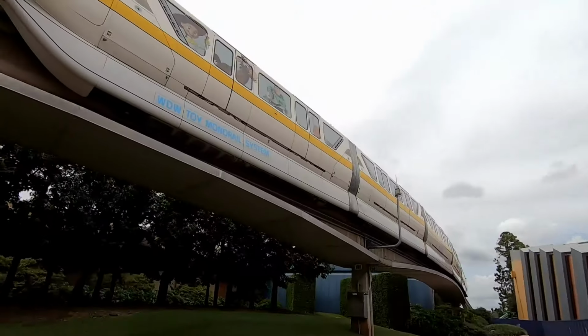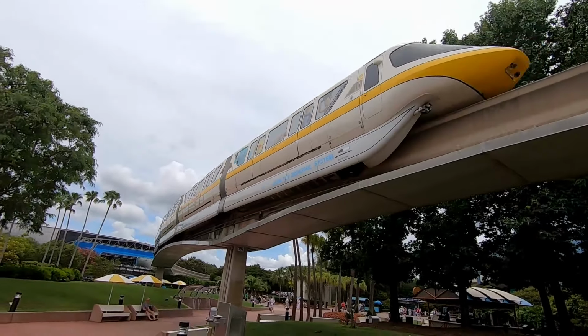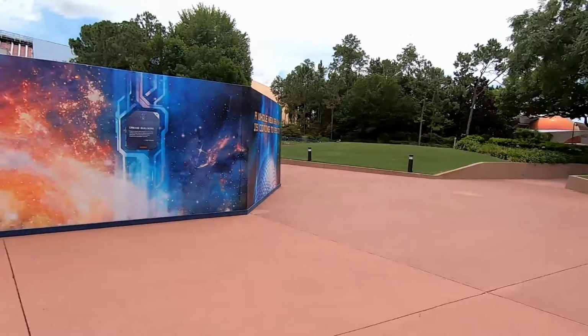And as you can see way back there, right on top. Oh, hold on mate, monorail shot. Toy Story 4 monorail shot. Okay, sorry about that guys.